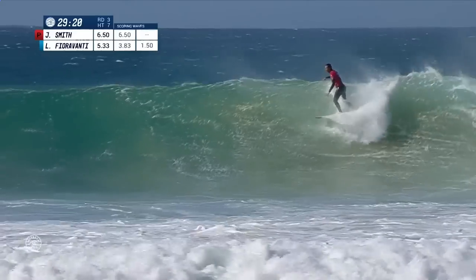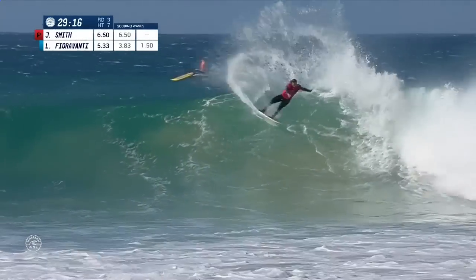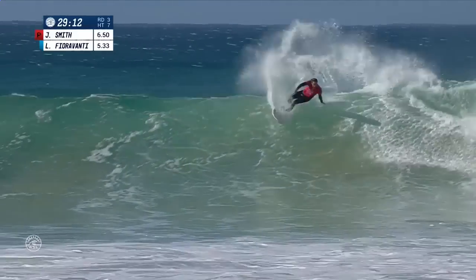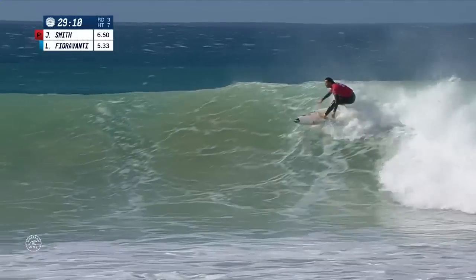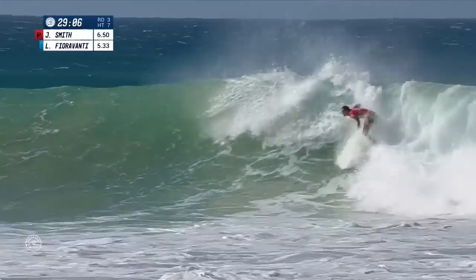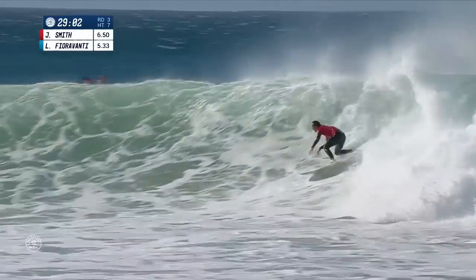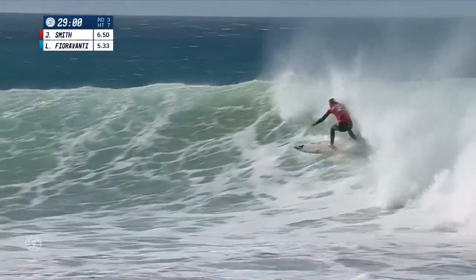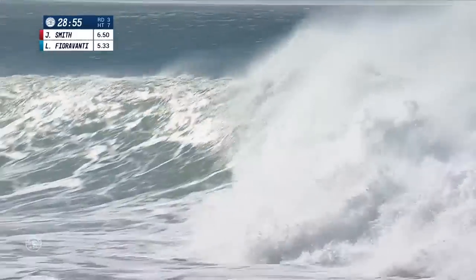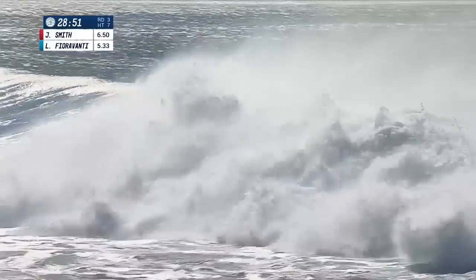Jordy having a look at this one. Just flows through that first turn. The crowd turning up for their hometown hero. And he digs in. Beautiful arc there. Nice steep section. He's picked this wave well. Bit of foam on the face, but Jordy's still able to get some solid turns done, and he rides out of a solid finishing move there.